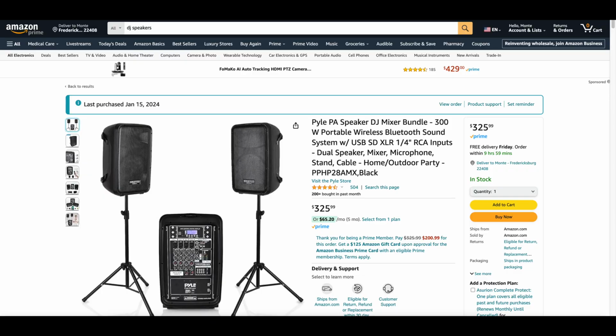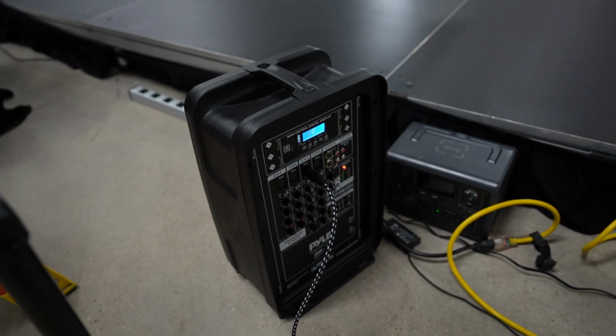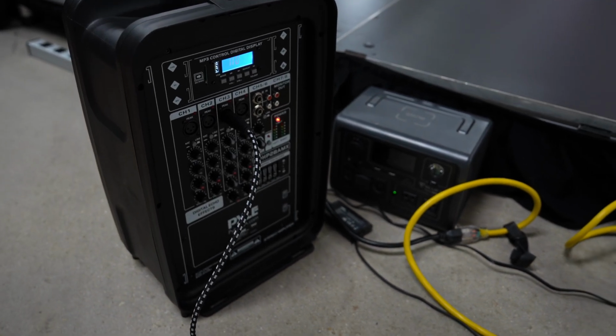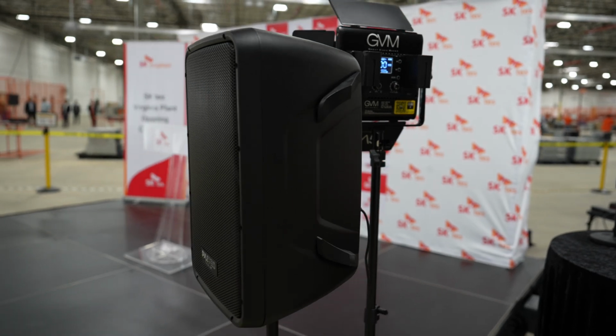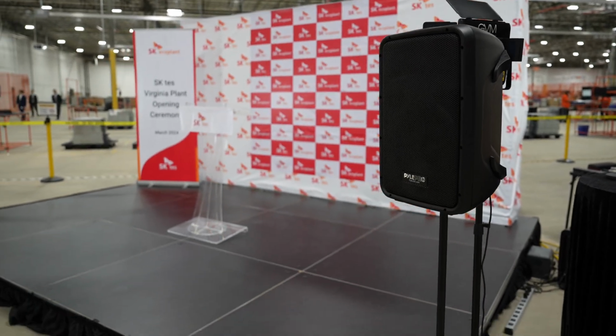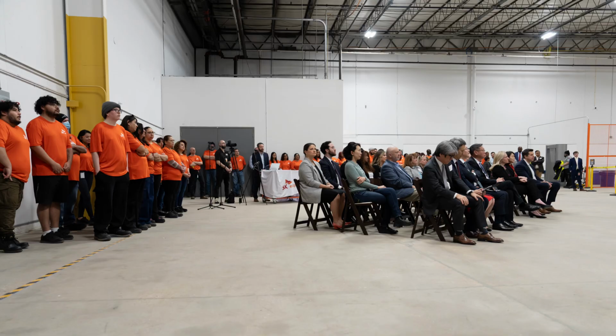Now, the speaker system that I brought to this event was a recent purchase. It was a Pyle all-in-one audio system. It has a built-in audio mixer and two speakers along with the speaker stands, and it's an all-in-one unit that you can literally put together and hold with your hand and take to an event. Now, it's a good budget speaker system, but it's not the best. But for this event, it was a small venue, a small space, and it was going to work perfectly fine.